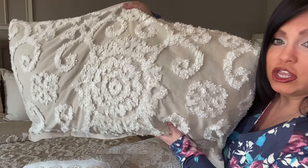Next, I have these huge king size pillows, and these will go right in the front.